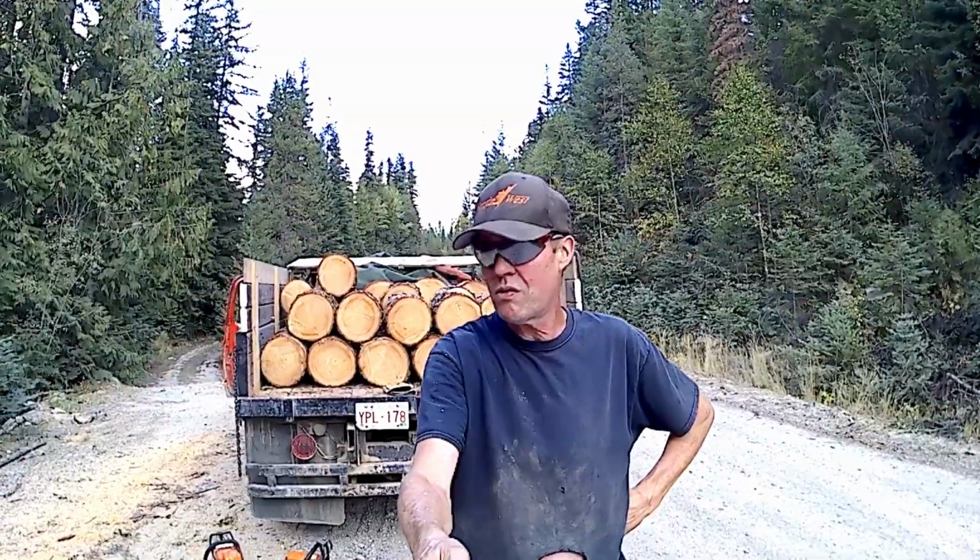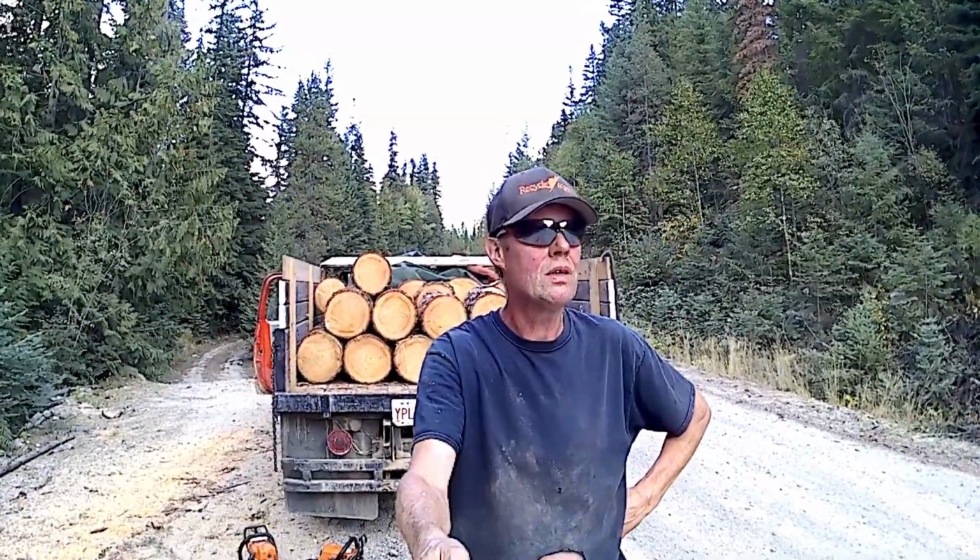That one section of tree is on the truck. That filled her up quite a bit, actually. I'm not so sure I'm going to bother pulling the other half of that tree today. That's already enough. That's a lot of work. Plus, I wouldn't mind getting back to camp and start getting this stuff split. It is a little bit wet, so it's going to have to sit. So, yeah, I think that might be the plan. Head back and work on that, I guess.